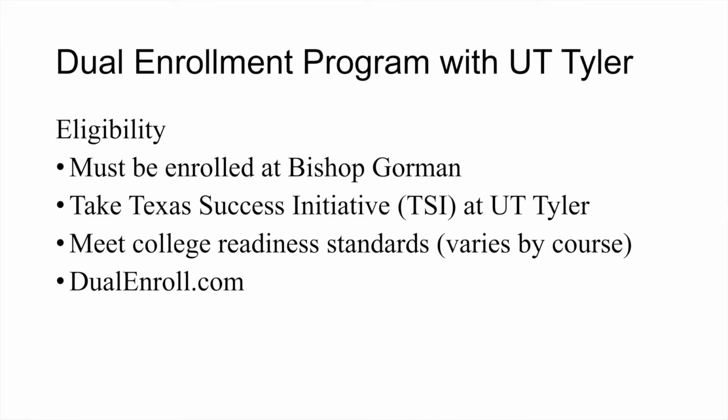You go there, take the test, and your scores don't determine whether you get in a class or not, but they do help them place the students in the classes. Those are the college readiness standards. You can't be struggling seriously in any of your courses already. You have to be eligible for these. And then they already have an online place for dual enrollment where the students will enroll.